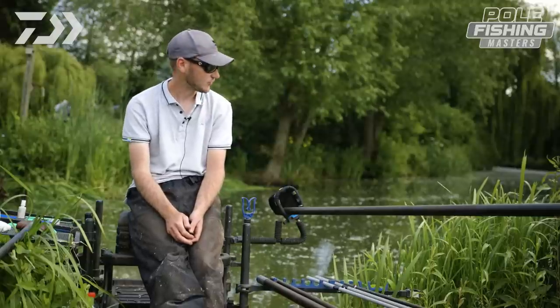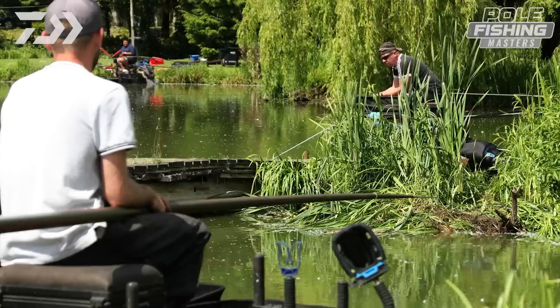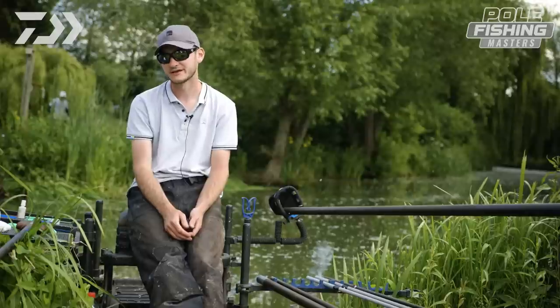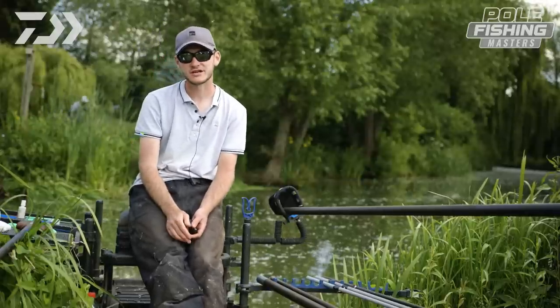And today I've drawn a bit of a little weird peg. It's 18 on house, a bit narrow here, a bit close to the bridge, but should be all right. I think anywhere with some cover is good at the minute, and I've got lots of cover in the edge and across, so hopefully we can catch a few today.